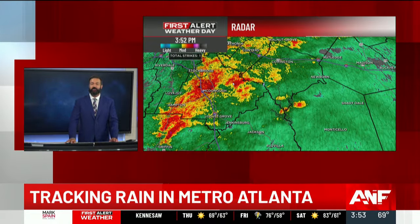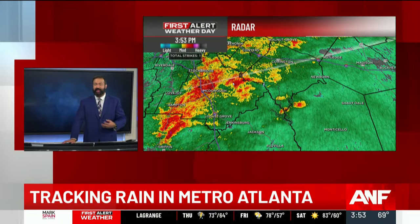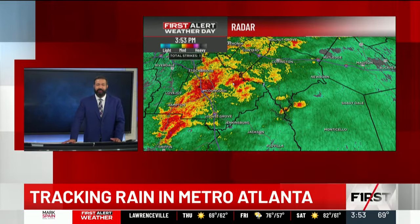So it just goes to show you that even with some of these stronger rain bands, if you get enough spin and enough air rushing into these storms, you can get a quick and brief spin up. And that's exactly what we saw today. And brief is the perfect word for it.